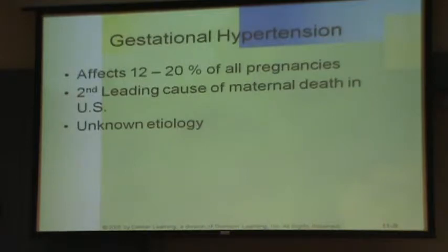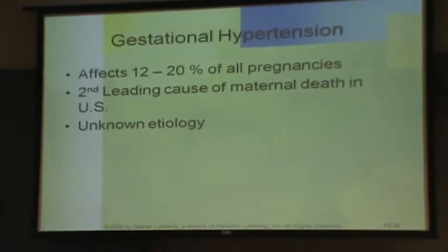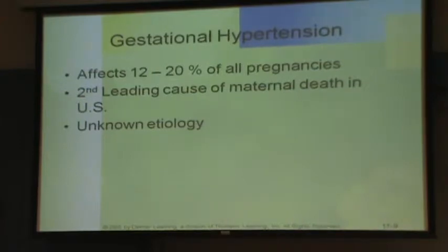Okay, so this gestational hypertension thing, it's fairly common. It affects about 12 to 20% of all pregnancies. It is the second leading cause of maternal death in this country. And again, we don't know what it is or why. We can describe what happens, but we can't say exactly what causes it.